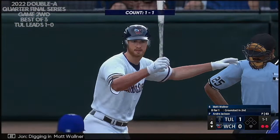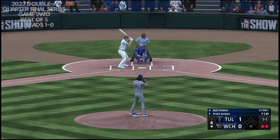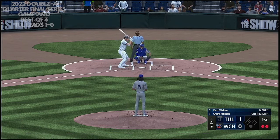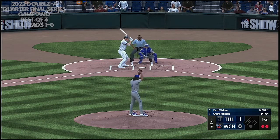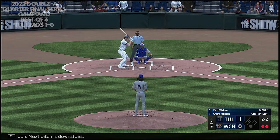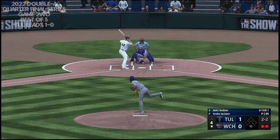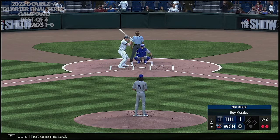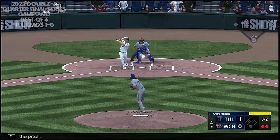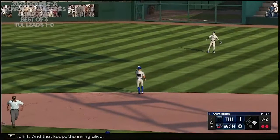Digging in, Matt Wallner. He's 0-1. 1-1 now. And he flips a breaking ball in there, or a changeup. Either one, something off speed. Good arm action on it, whatever it was. Next pitch is downstairs. That one missed. And a pitch. That's a base hit, and that keeps the inning alive.